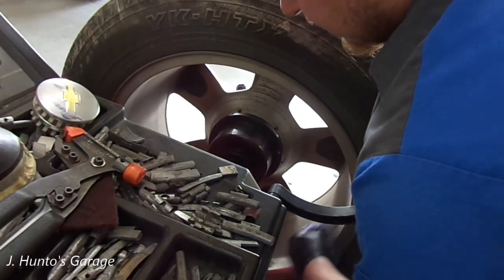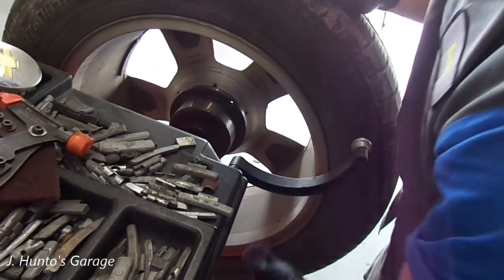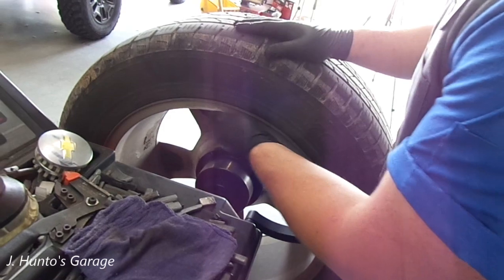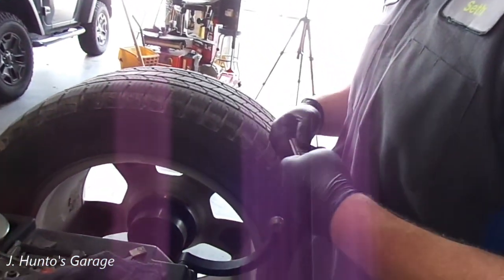So what is it you're cleaning the rim with? This is just a slight oilless brake cleaner. Okay. It won't harm the wheel. It just makes it squeaky clean, so you can stick the new weight on. Sure, new weights would be good.